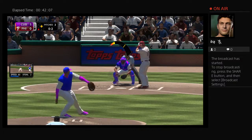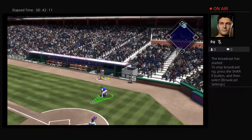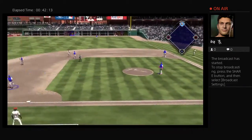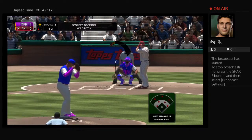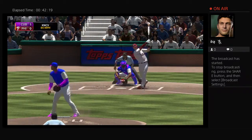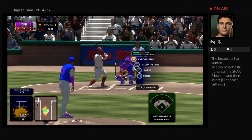It's 0-2 now. Usually you see chases outside the zone on off-speed stuff like sliders, breaking balls, and changeups. But to chase a fastball that far outside the zone tells me this hitter's not seeing it well at all. Swing and a miss. Looked like the knuckle curve there, and that's out number 2.